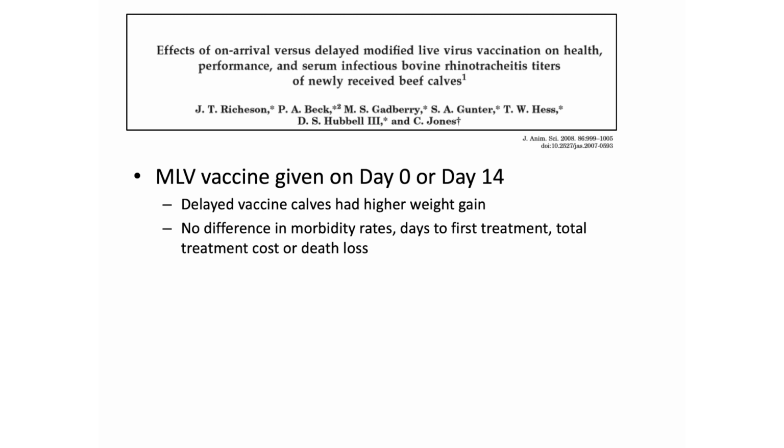This is one, it's a 2007 study, so it's an older study. But what they did, they went in and gave calves, these are lightweight, high-risk calves. Some of them got vaccinated with a modified live vaccine on arrival at the stocker operation, and some of them they waited till day 14 to vaccinate them. Everything else was the same. And the calves that had the delayed vaccine actually gained more weight. They had statistically different weight gains, higher weight gains in the calves that got vaccinated on day 14.